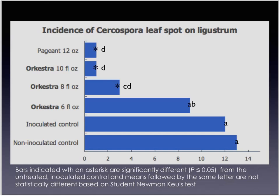And you can see up there the standard. I used a 12-ounce rate of Pageant. We got excellent control. The asterisk there recognizes that the value for disease incidence was statistically significantly different from the inoculated or the disease-challenged control plants. And so the asterisk, first of all, tells you that it's highly effective at controlling the disease. And then the letters, when different, mean that they're statistically different.